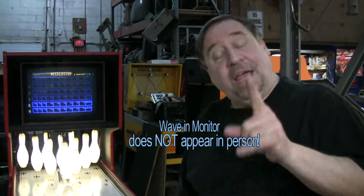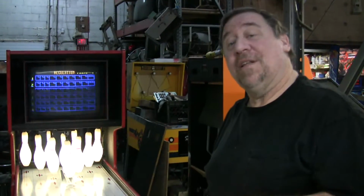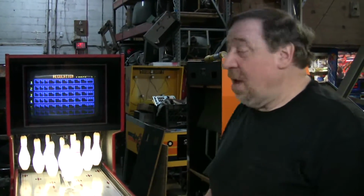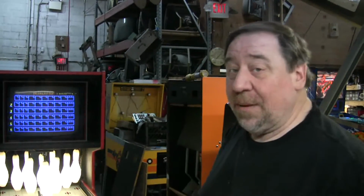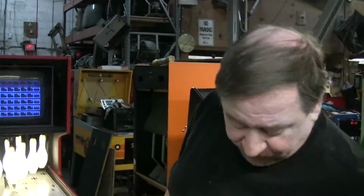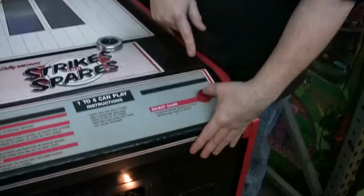By the way, information on the internet about 10-pin deluxe being a 2-player is wrong. Both 10-pin deluxe and this machine are both 6-player machines, just like the regular shuffle alleys. The big difference is this plays 4 different games, not 5. The Williams plays 5. You use this button here to select the game.